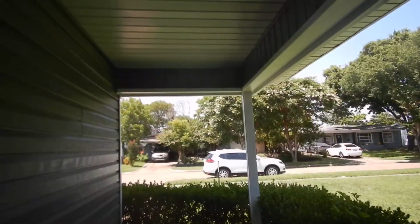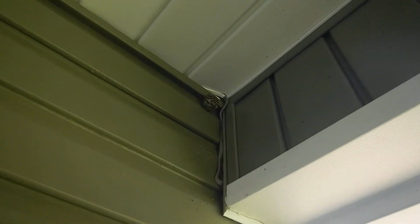And then we've got electric cable, exposed NM cable to this light fixture right here. And we got some more electric cable over here by this yellow jacket nest.